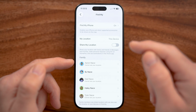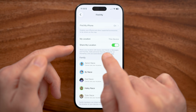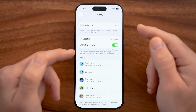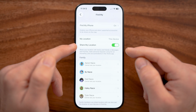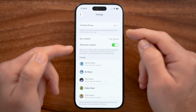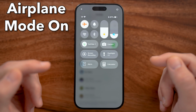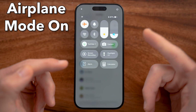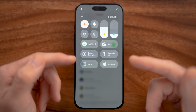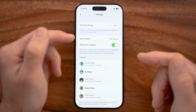However, keep in mind, this isn't a great option because essentially by turning this off, it will never update and they'll suspect that something is going wrong. Essentially, it will just say your old location and say it can't connect to your phone. So another option is to just turn on the airplane mode. Essentially, this acts as if you've turned your phone off or you're on an airplane, and it just, again, cannot reach your phone to update that location.